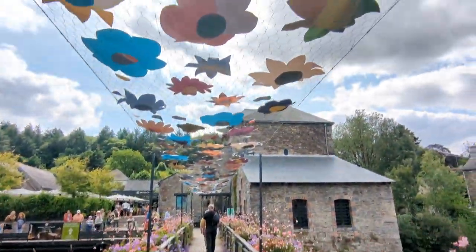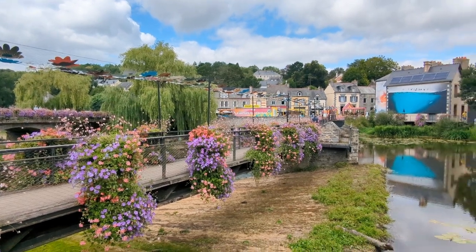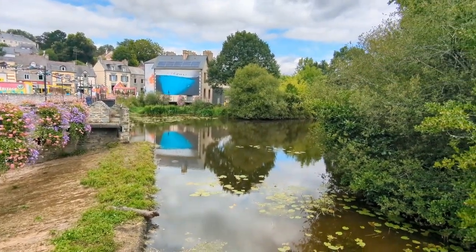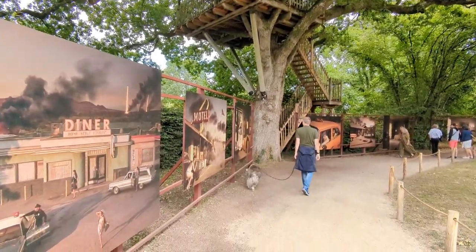We cross over the decorated bridge towards Yves Rocher House. Yves Rocher was born in La Gacilly. There are more art gallery areas across the river. I love this treehouse.